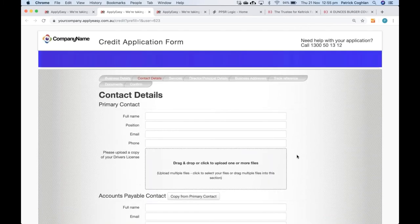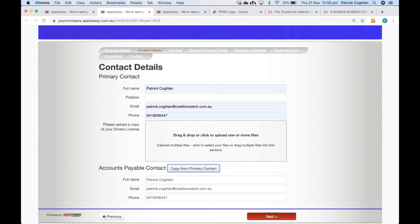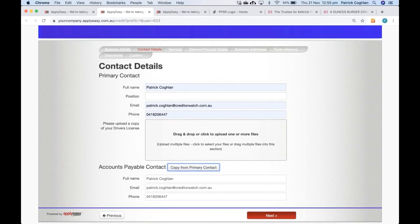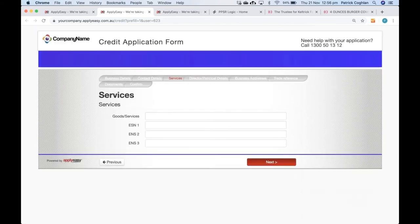Contact details is the next section, very straightforward. Put in my details here. We can even ask for an upload of their driver's license, for example, or any sort of document that you might want to capture at this stage. Very simple, click or drag and drop. Accounts payable contact, you can get delivery contacts, etc. You know, the sky's the limit. Anything that you want, we can set up for you.